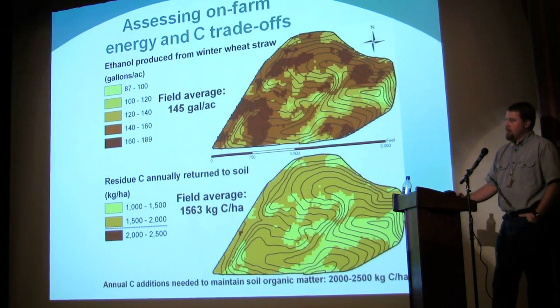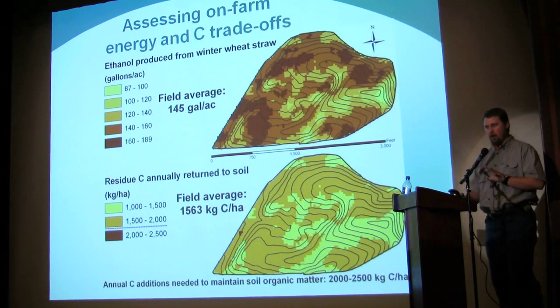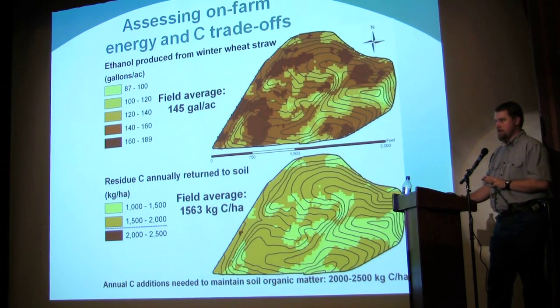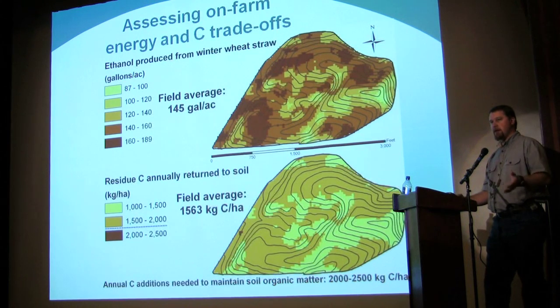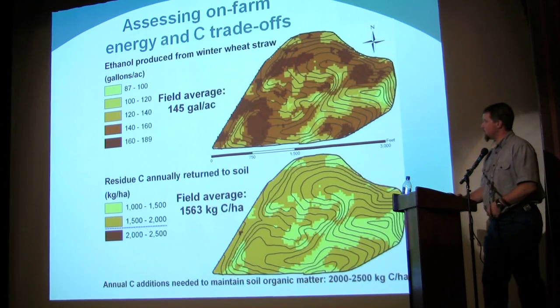Okay, the next thing I want to come to on this issue of biofuels and energy and substitution is one of the concerns that we've had, and that is keep coming back to nutrients. And if we start taking all of these materials and growing them and exporting them to produce ethanol, we're changing our nutrient balance in the state, and we're also changing our carbon balance in the state.